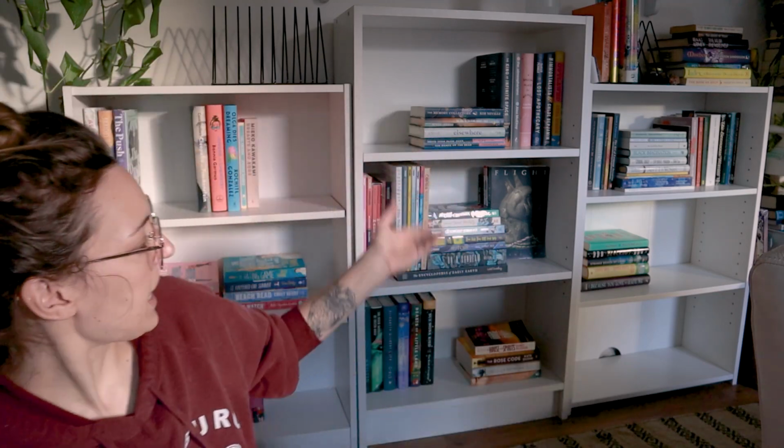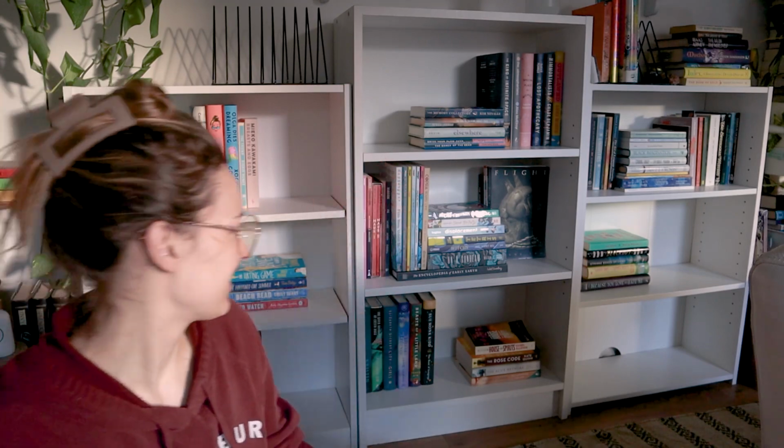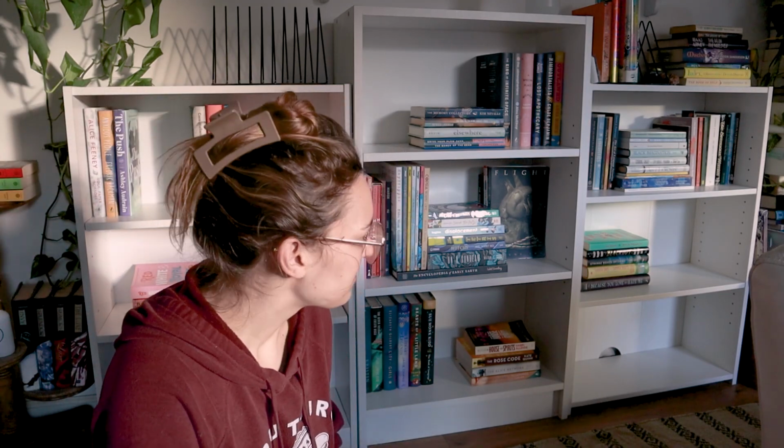So basically, everything sci-fi fantasy went on the 4 blank shelves on that shelf. And I had the rest for basically graphic novels, historical fiction, and contemporary. And it's looking pretty barren. And I think I'm gonna leave it for now.